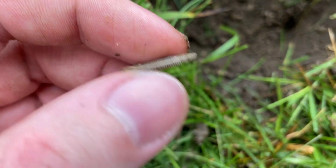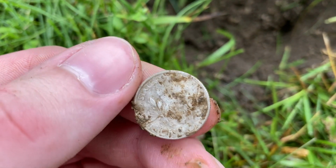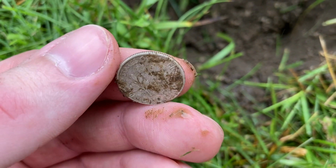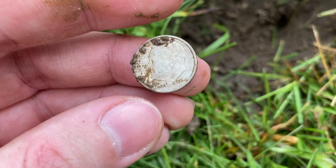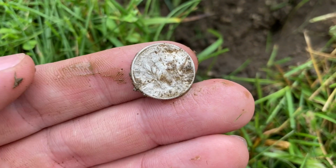1964. That is awesome. They made lots and lots of these because they were using up all the silver in that last year that they produced constitutional coinage, silver coinage. So not a bad find. I'll take a little bit of silver. That is awesome.